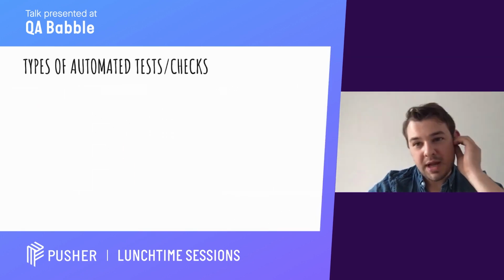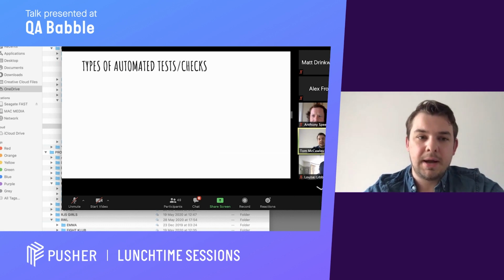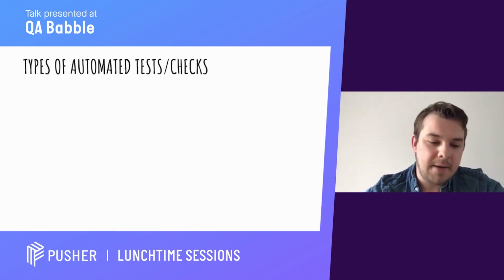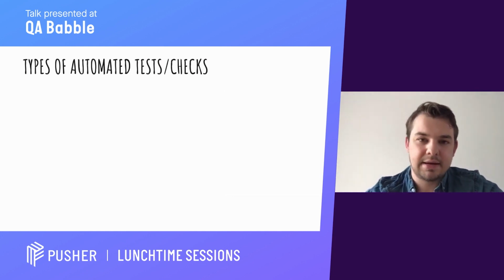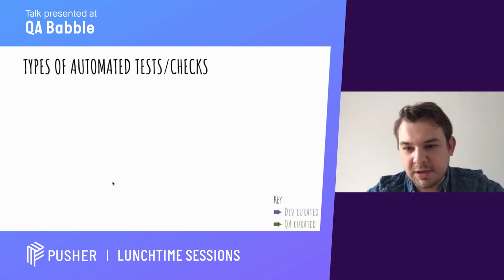So within the project, we had lots of automation. We had lots of tests at different levels. I've noted here types of automated tests / checks. There's a lot of debate in the community at the moment about whether there's any such thing as an automated test, the theory being it can only check what you programmed it to do. We're not going to get into a debate about that now, but just note I'll probably use the terms interchangeably.